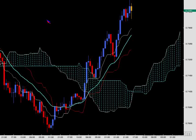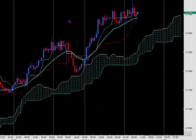Here's the Kiwi on the 4 hour. Here's the Kiwi on the 1 hour. Notice it's a relatively steady Kumo formation. The lines have produced several solid signals in the past. This one was profitable. This one was profitable. All made about 100 pips each. Nice little Kumo structure here.